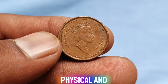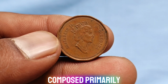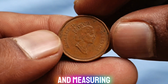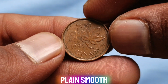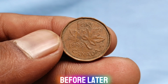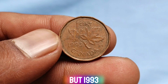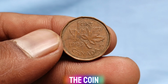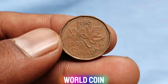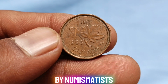From a physical and technical standpoint, the 1993 cent was struck in bronze, composed primarily of copper with small amounts of tin and zinc, weighing approximately 2.5 grams and measuring 19.1 mm in diameter with a plain, smooth edge. This was a continuation of the traditional penny composition before later years moved toward plated steel due to rising metal costs, but 1993 remained solid bronze. The coin is catalogued under KM-181 in Standard Catalog of World Coins, meaning it's recognized and classified consistently by numismatists.